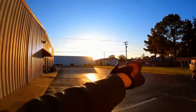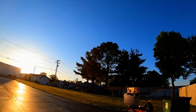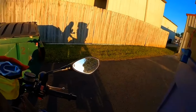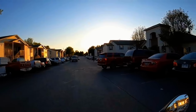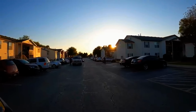Apartment complex. Another apartment complex down that way. That's where we're going now. Put my new calculator away. Scavengers aren't the only ones that know there's money to be made at big apartment complexes.